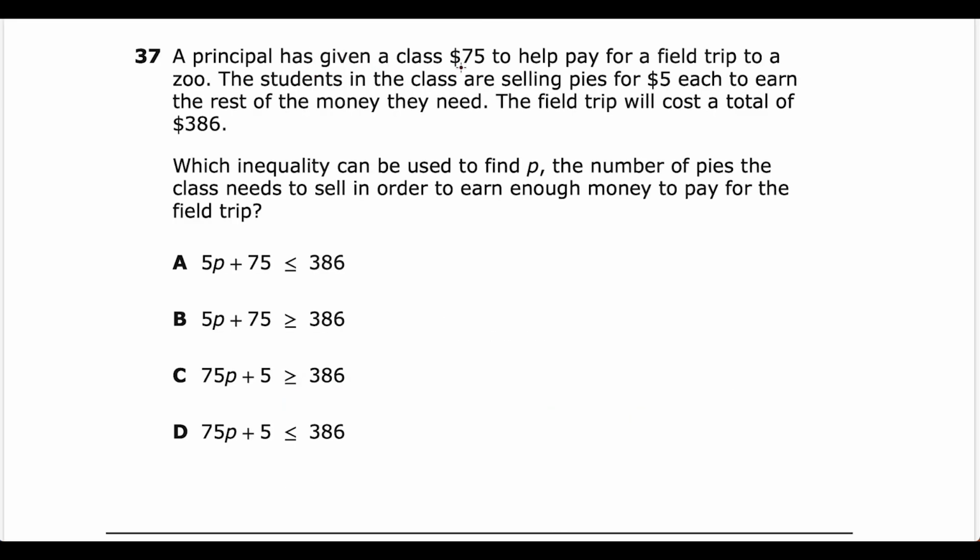Question 37, we have a principal who gave a class $75 to pay for a field trip to the zoo. And the students in the class are selling pies for $5 each to earn the rest of the money they need. And the field trip will cost a total of $386. Now here's the actual question. Which inequality can be used to find P, the number of pies the class needs to sell in order to earn enough money to pay for the trip?